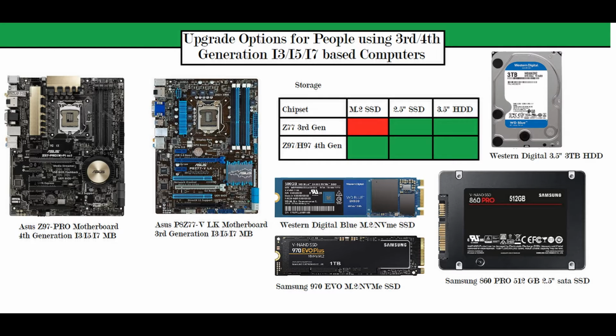And I also put a Western Digital Blue M.2 SSD in my Asus Z97 Pro. But I'm not using it as a boot device. I'm just using it as a storage device because I'm still using my Samsung Evo 850 2.5-inch SATA SSD for my operating system. And I'm pretty happy with that because the performance is good enough for it. But if I wanted to switch in the future, I could do that.